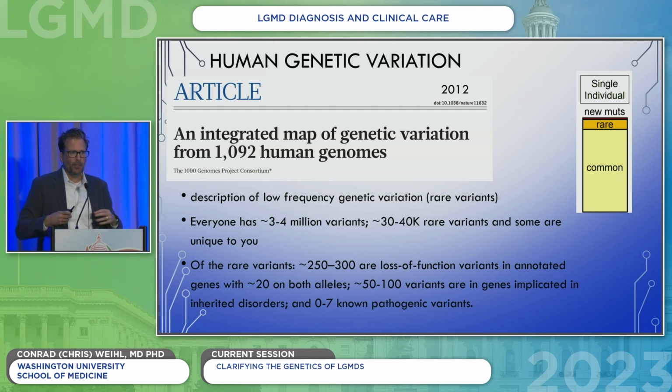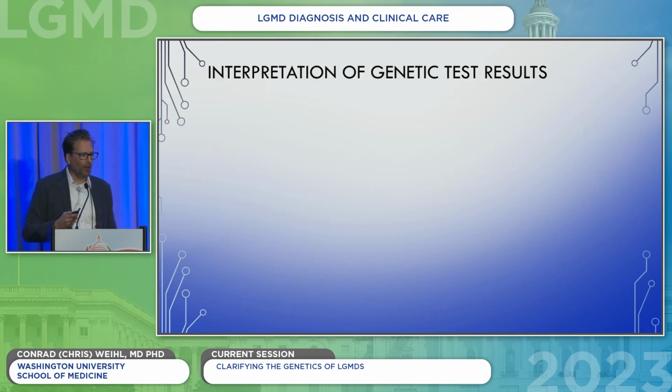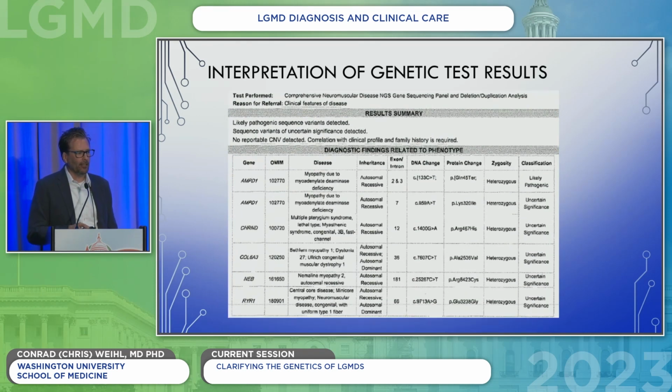I bring this up because when I get a genetic test report, I've got to interpret it knowing that many people have loss of function variants in genes. Of these, 50 to 100 are in genes implicated in hereditary disorders, and 0 to 7 are known pathogenic variants. So we all have variants of unknown significance in our genome. If we go back and look at this, I can look at that top one there, and I can see that it takes that protein and terminates it.